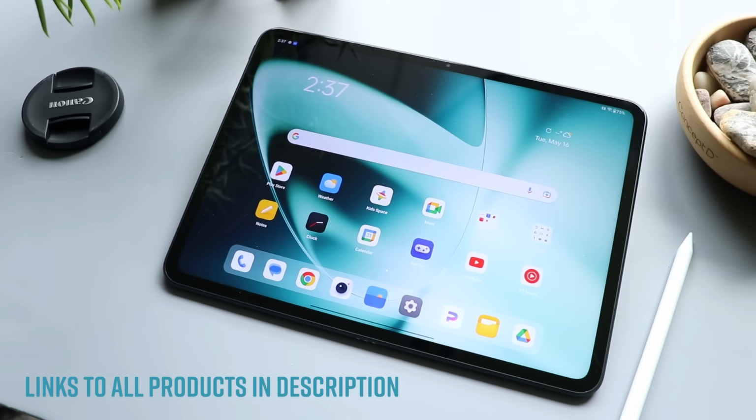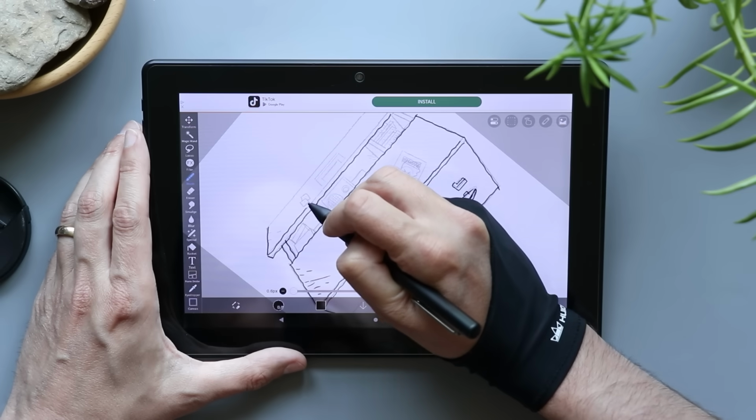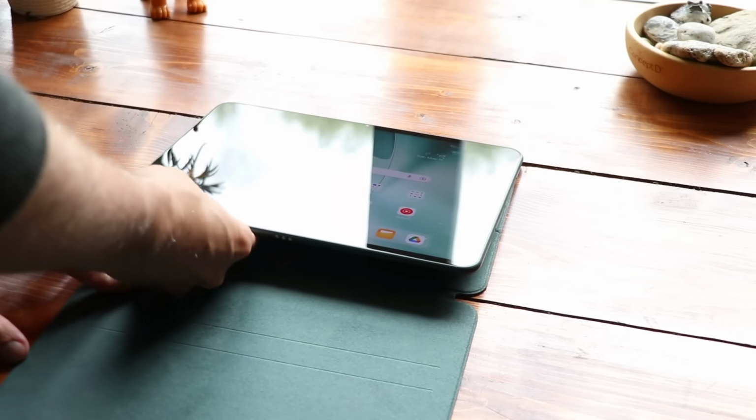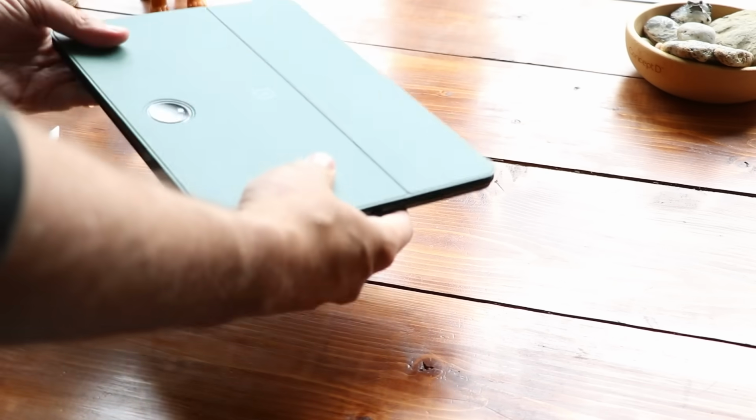Hello, my name is Brad. I review tech for creative professionals, and that means all of the tablets that I'm reviewing specifically come with tabs. If you can draw on it, I want to test it. And over the years, I have had the opportunity to test a lot of Android tablets, and many of the cheapest ones are really bad, and some of the most expensive ones are really great pieces of hardware, but don't necessarily have really good pen support.